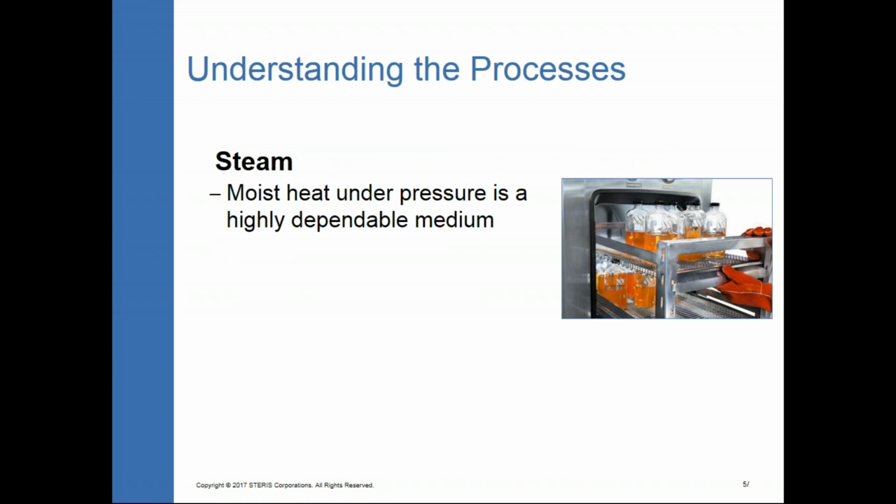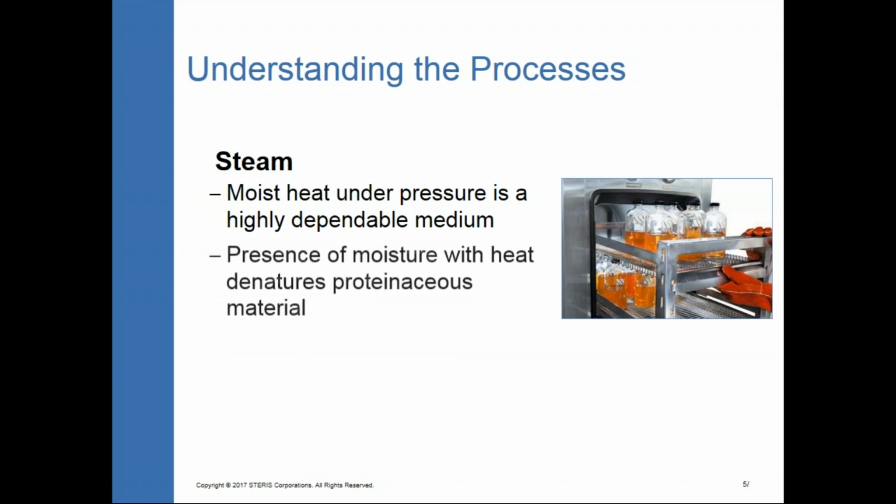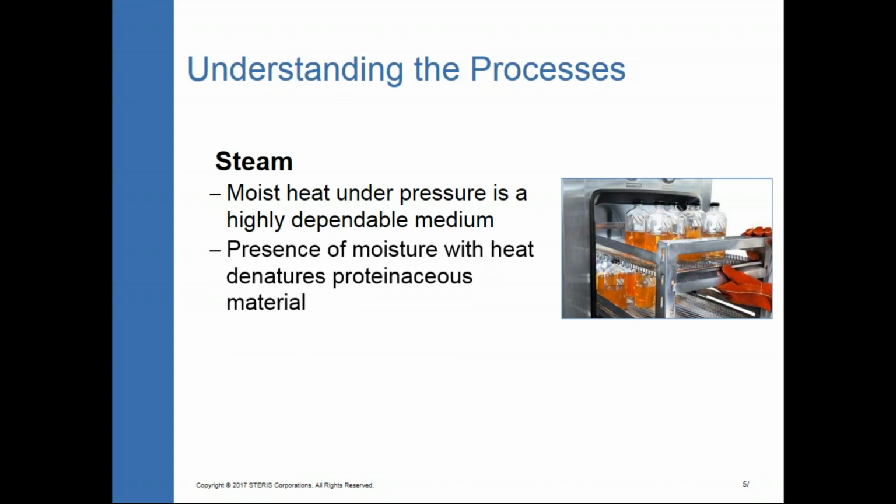So first, let's see how the steam process works. That's not going to be a very intensive course on steam sterilization, just an overview of how that process works. It is a process that uses moist heat, as opposed to dry heat. The term moist is very important, as you will see later. It's a process that happens under pressure. It has proven over the years to be a very reliable and dependable process. What makes it very efficient is the presence of the moisture, which denatures the protein material and is what makes it so efficient and quick, I would say.